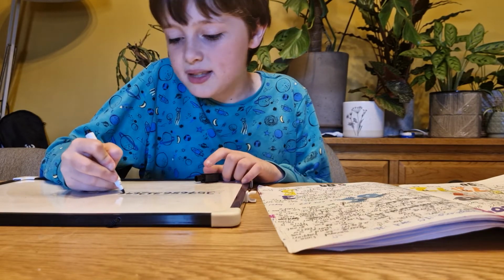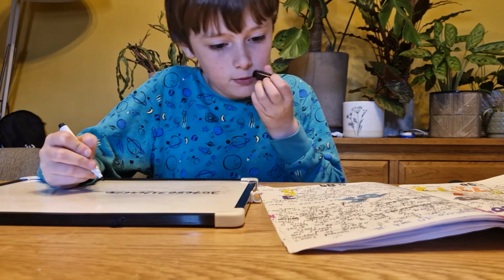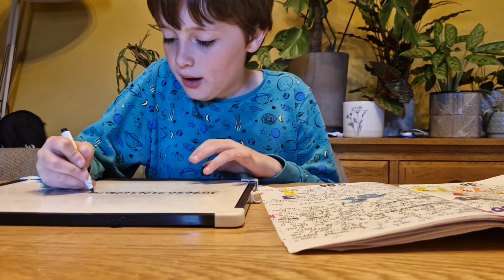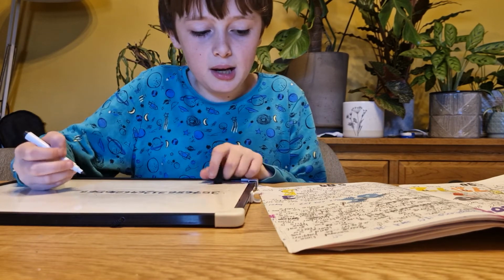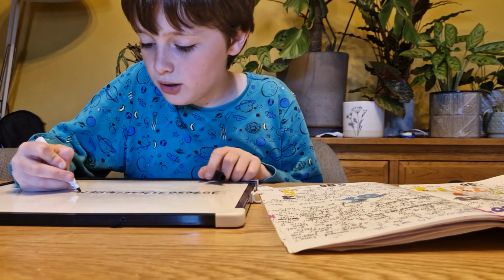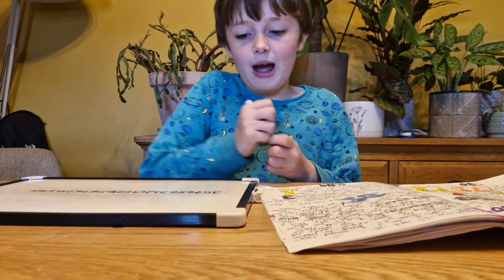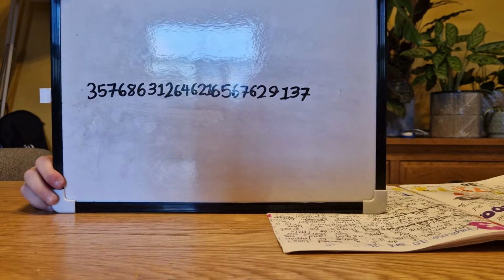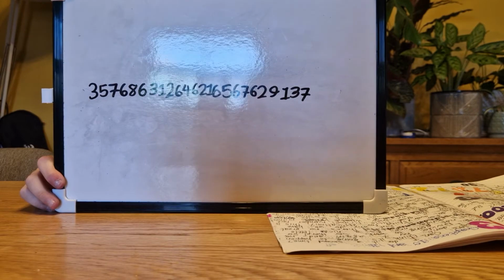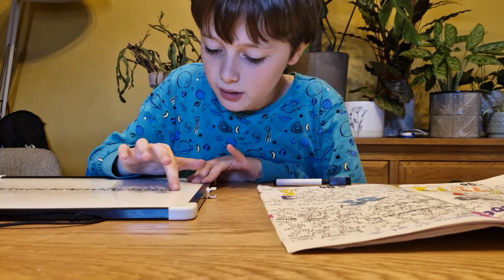686 quintillion, 312 quadrillion, 646 trillion, 216 billion, 567 million, 629,137. So that's a massive 24-digit prime number. But this is why it's special.